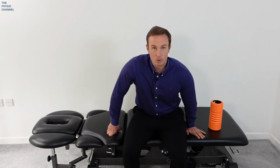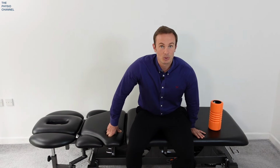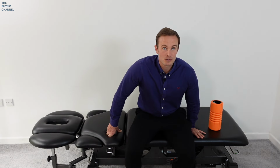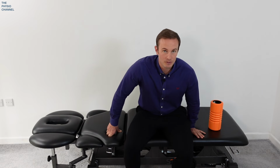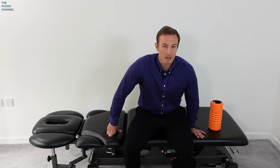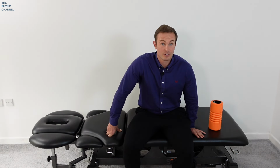Sit your bum bone onto the ball. Let the ball come in towards the middle of the pelvis and let the ball sink into the pelvic floor muscles. Move in small circles. Glide forwards and back carefully, and if you find any particular tender points, pause, apply a comfortable level of pressure. Hold that pressure for a few seconds. See if you can feel the muscle tone reduce, the sensitivity reduce, and a feeling of a release.